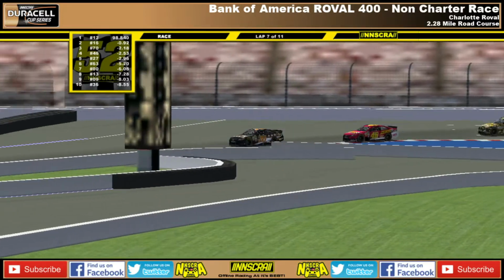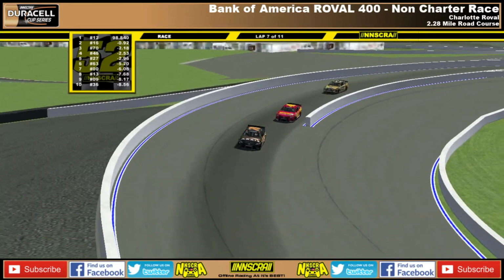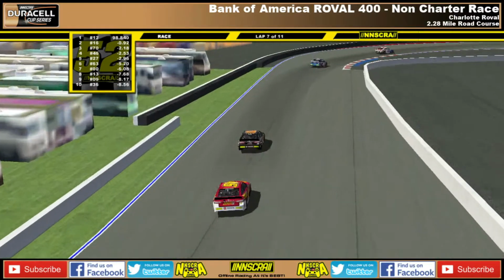Schwallenberg, nice run there through the front straightaway. Tried to see if he could get to the back bumper of S Ozkan for 3rd place.